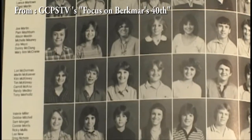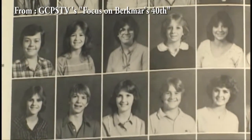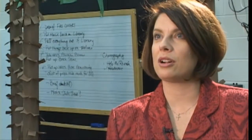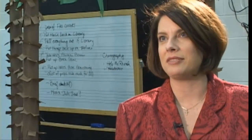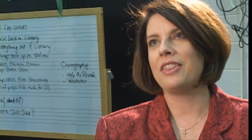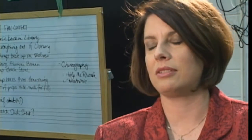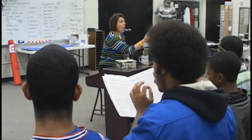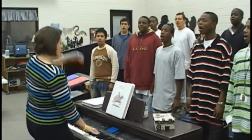The first time I came to Berkmar was in 1980, the day I started my freshman year, and I was scared to death to get off the bus. But I made it, and within about 5 minutes it felt like home. I came to Berkmar as part of the faculty in 1997. In 2005 and 2006, I was named Teacher of the Year here at Berkmar. And that was a particularly awesome thing to experience, having been a student here. When we walk into the room every day, we carry on the same traditions musically as we had when I was in high school. That's been something wonderful to share with the kids.